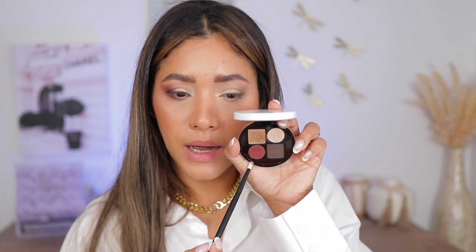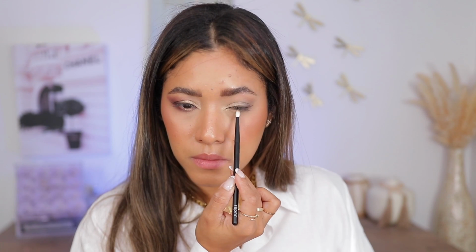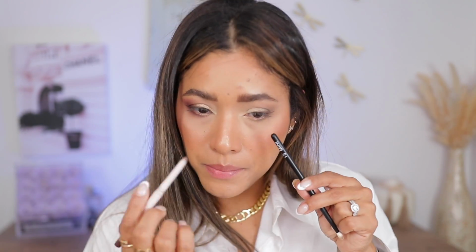Okay, so soft, very soft and pretty. Now I will apply with the little guy just a little bit of this in my lower lash. Just a little, so we don't leave it naked. And I think that's it. That's it for this eye. I'm gonna use some brown. This is from Rare Beauty.